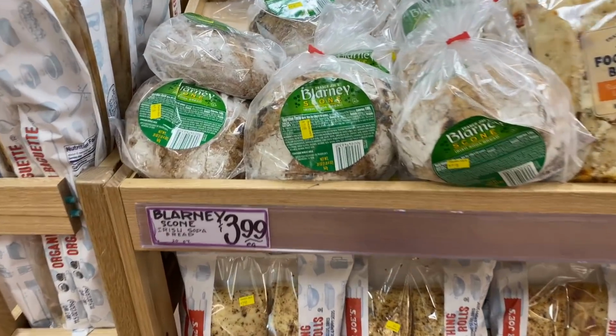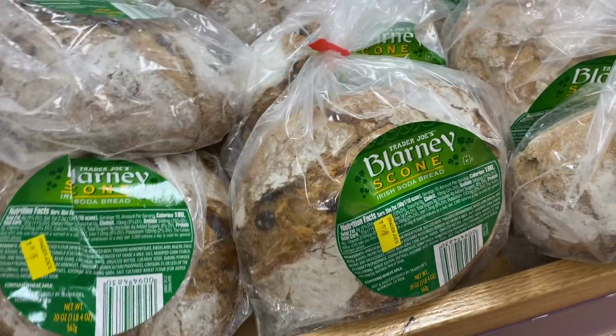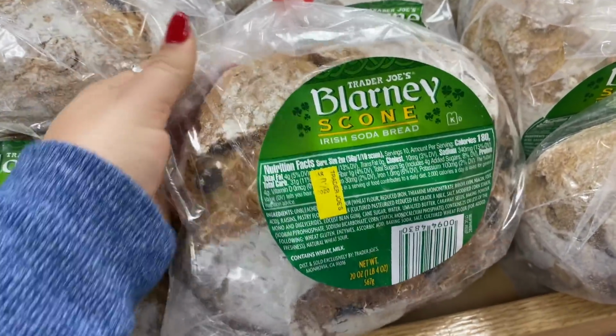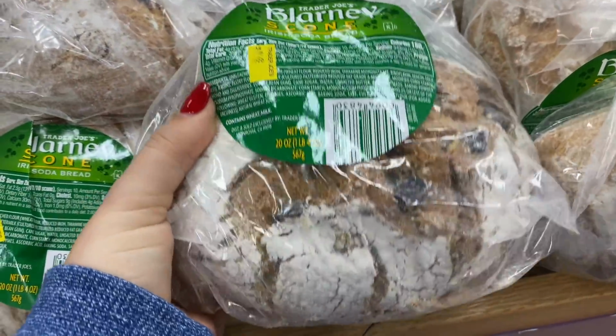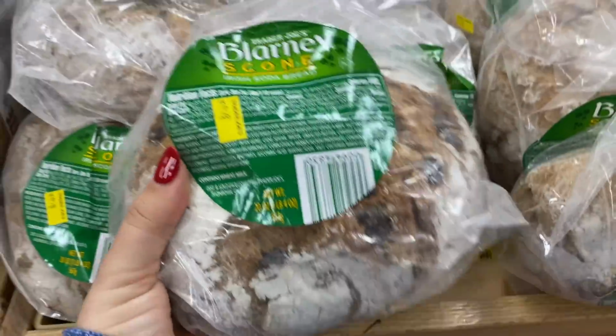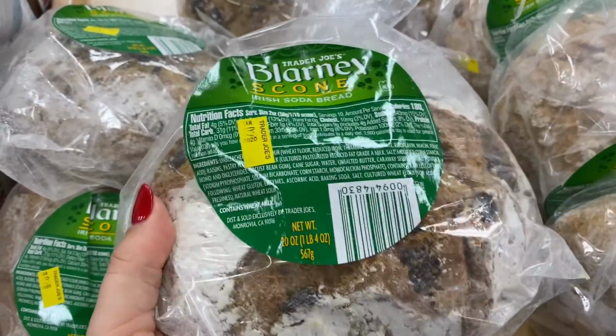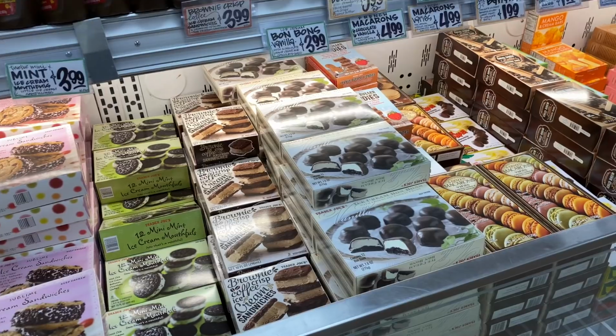Over here in the other part for breads, there's Irish soda bread. I haven't had this, but I wanted to tell you guys, when I lifted this up, I was surprised how heavy it is. This is such a dense bread. I might actually have to give this a try.